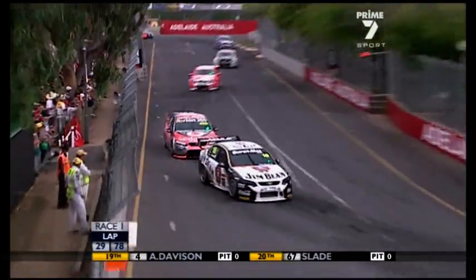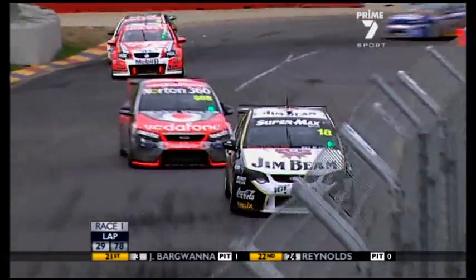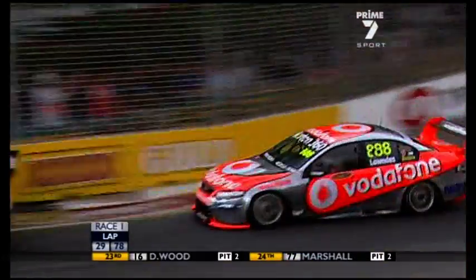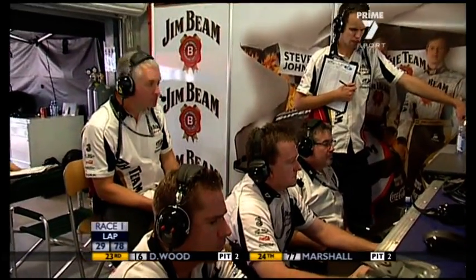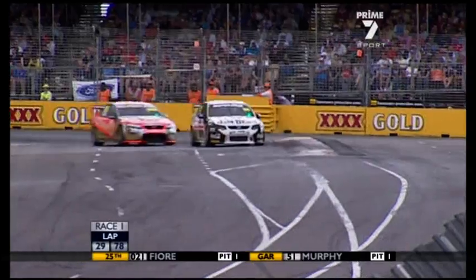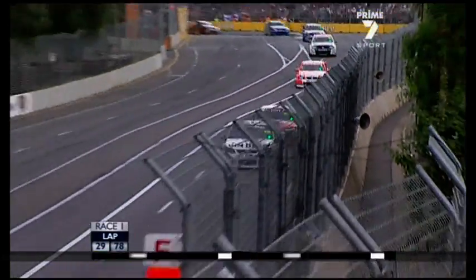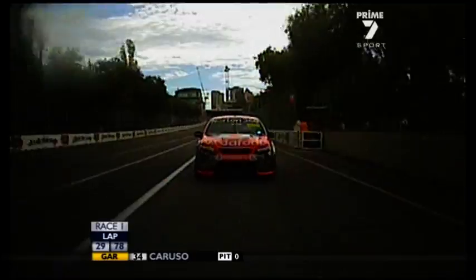Now, I've got a bit of an update on the Jason Richards thing. We're hearing that there was a driver error somewhere, so no contact, but he's gone back in the field as a result of making a little blue, so he's recovering. There's the brains trust at Jim Beam Racing. Adrian Burgess in the background there is the team manager. He worked with James Courtney when they were in Formula 3 together in the UK. Adrian was also involved in Formula 1 at one point.